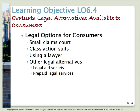So an example of this is a recent class action included automobile owners who were sold unneeded replacement parts for repairs on their vehicles, and so they got together and sued the brokerage company for unauthorized transactions resulting in high commission charges.